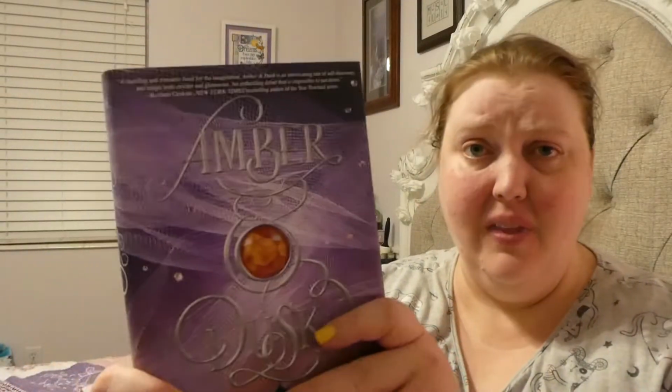Now, I have not had good luck with Owl Crate books. They just haven't been my taste, so it'll be good to read this and see if this is one I'm going to end up unhauling and DNFing, or if I'm actually going to like this one. But it's Amber and Dusk by Lyra Selene. So as you can see, it's got quite a bit of purple all the way around it. So the purple was more like in the little sky right here. So it's definitely on the cover.